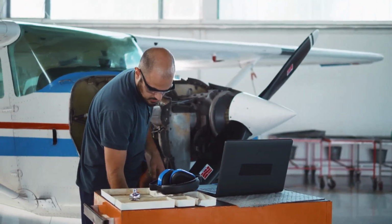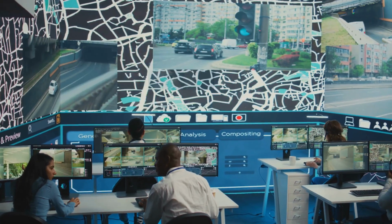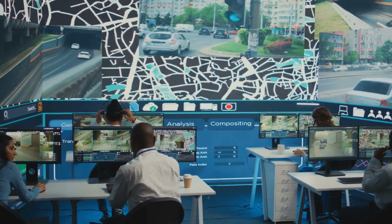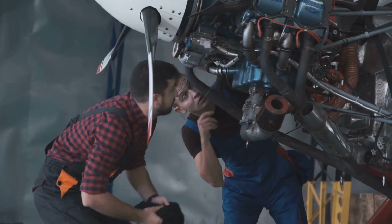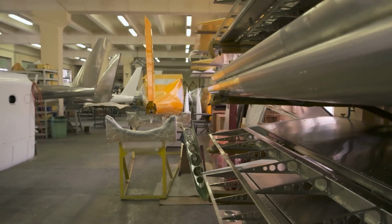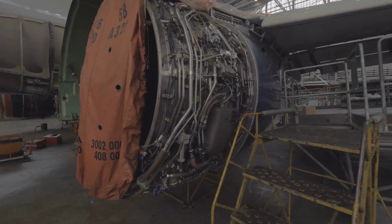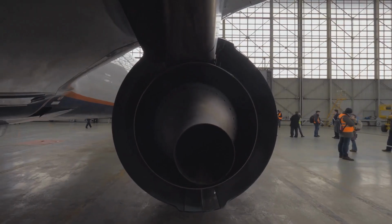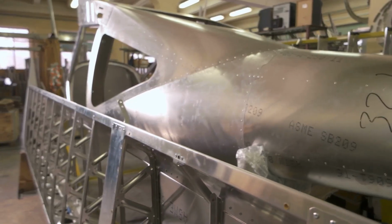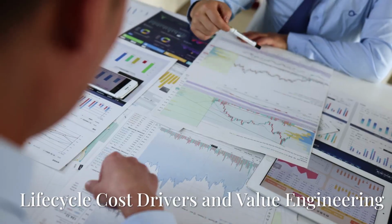Your maintenance planning tools absolutely must talk to your procurement systems. That's where true supply chain integration actually happens. For instance, if a C-check is due in, say, 6 months, the system should trigger long lead time parts procurement today. Or let's say predictive maintenance tools detect a pattern in engine vibration data, maybe suggesting a bearing issue. Your supply chain team can act proactively, sourcing the part before it fails. This is really where digitization plays a game-changing role.